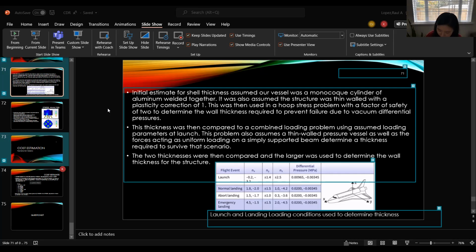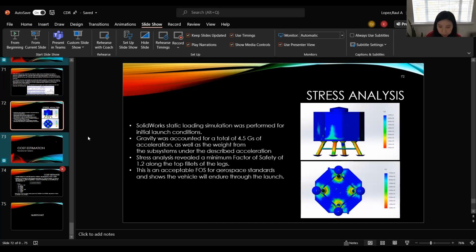This, the second page, is stress analysis. So in what situation are you modeling here? So the model that I have here is, I'm simulating launch conditions. Okay, launch condition. Yeah, so being that, what are the loading conditions you apply?